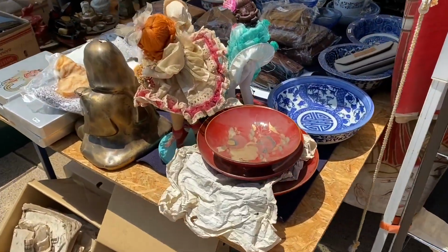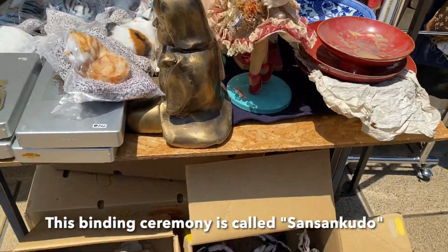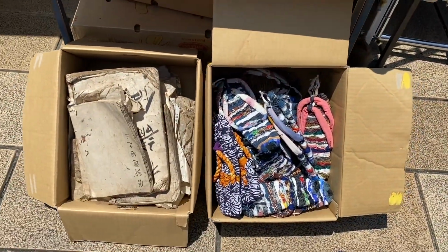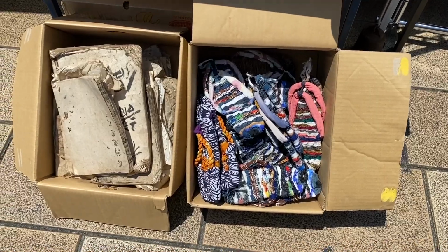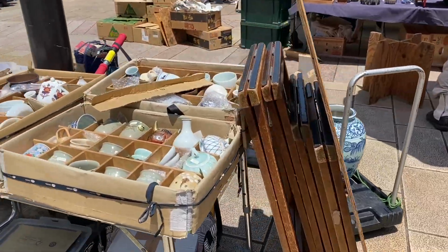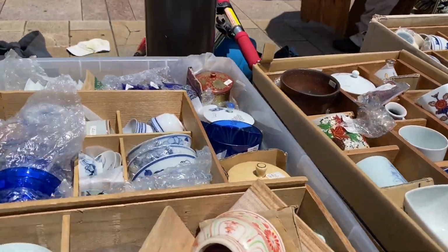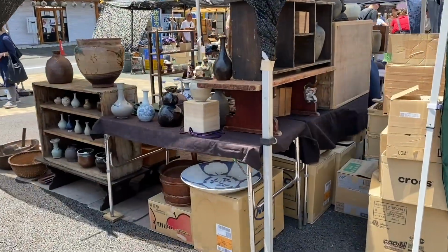And those red lacquered pieces are massive sake cups used for wedding ceremonies at Shinto shrines. On the right, those are handmade cloth sandals called nunozori, but they're for inside, they're slippers. This is a regular vendor, and he always has his sake cups nicely displayed in these wooden boxes.